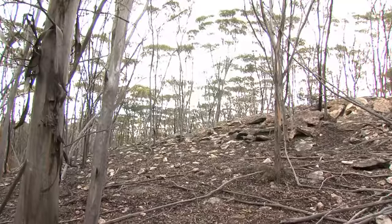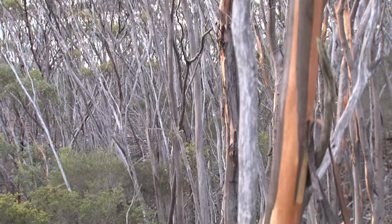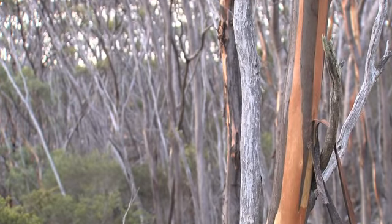And this program is going really well. So from an initial translocation of around about 30 animals over 2 seasons, they're now self-sustaining, they're breeding, we've got new recruits coming into the population. So essentially we've established a new population of a nationally vulnerable species on Kojonup Reserve, which is a really great outcome.